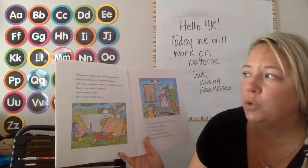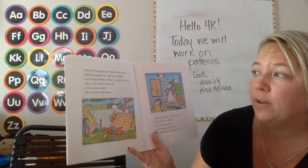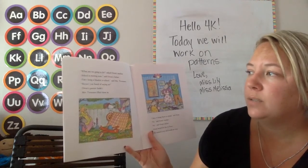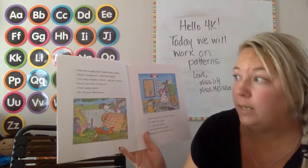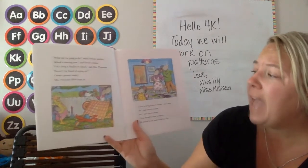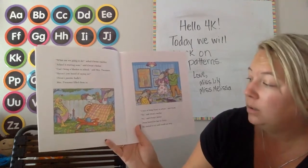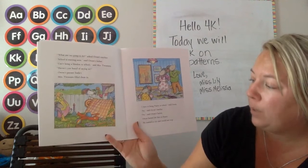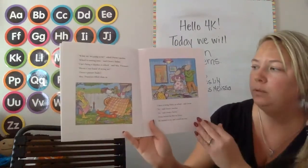What are we going to do? Asked Owen's mother. School is starting soon, said Owen's father. Can't bring a blanket to school, said Mrs. Tweezers. Haven't you heard of saying no? Owen's parents hadn't. Mrs. Tweezers filled them in. I have to bring Fuzzy to school, said Owen. No, said Owen's mother. No, said Owen's father. Owen buried his face in Fuzzy. He started to cry and would not stop.